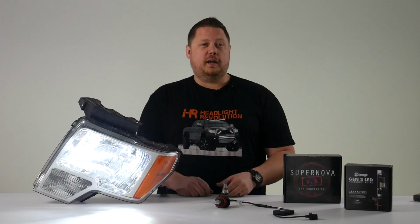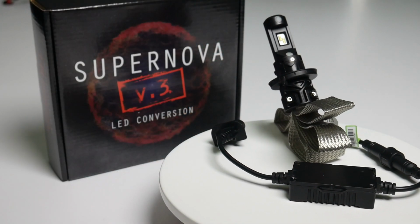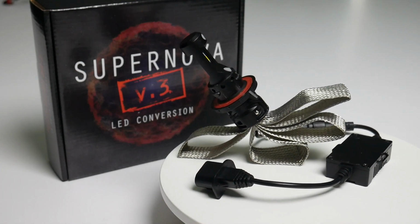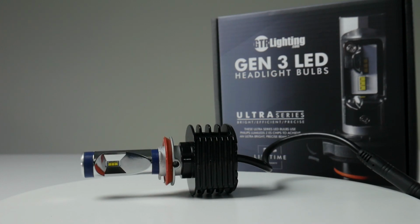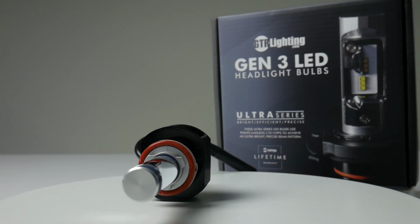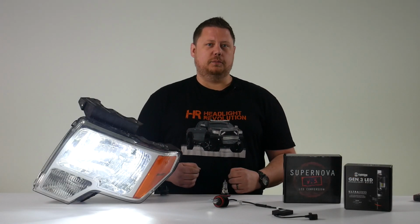So it all depends on what you want out of your headlights. The Supernova bulbs have kind of a bluish tint to them compared to the GTR. They have a 2-year warranty. They're a little bit less expensive. The GTR lighting bulbs have a super easy to adjust collar. They have a lifetime warranty. They've got that perfect pure white color. So whichever one you choose is going to be an awesome upgrade over your stock halogen bulbs.